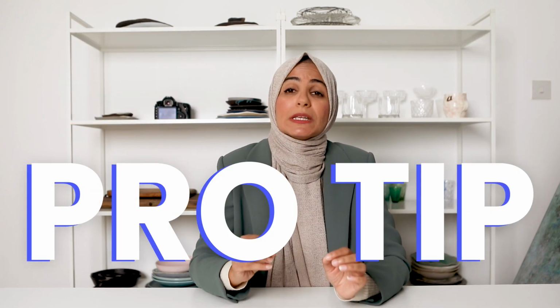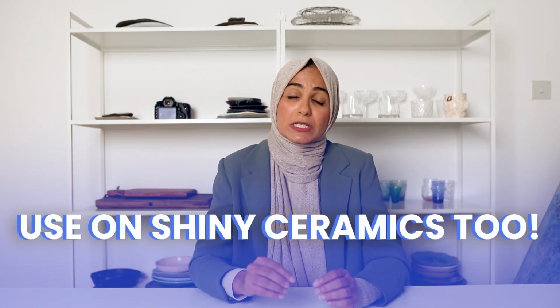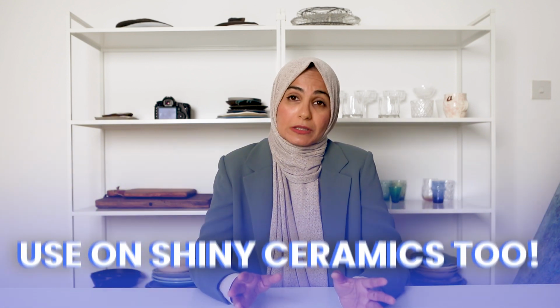So here's an example of an image without dulling spray on the cutlery and then after a quick spray. You can see how much better the final image looks without the unnecessary reflections. And a pro tip over here, you can even use this dulling spray on shiny ceramics to get rid of reflections from windows or artificial lights. You just need to make sure that if you spray this on any plates, you notify the kitchen so they're not actually eating out of this plate.